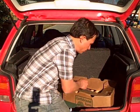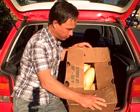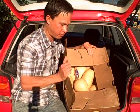Down to the next box here, what we got here is something I don't normally buy, and what these guys are is a box of butternut squash.